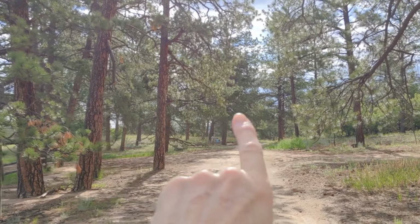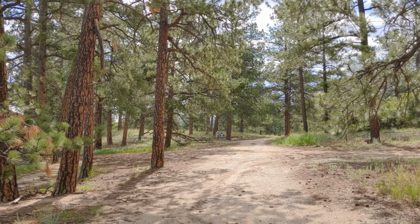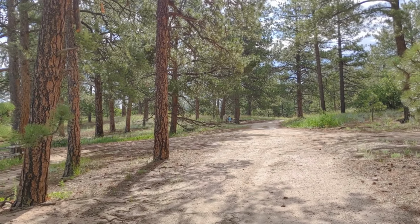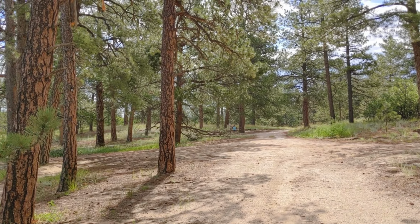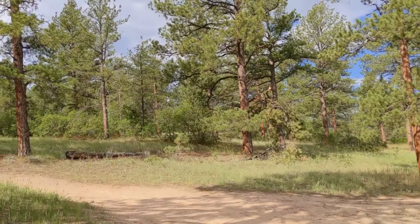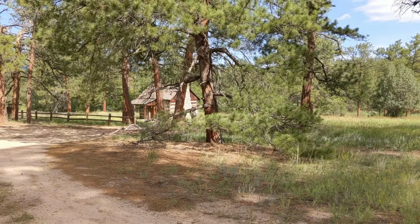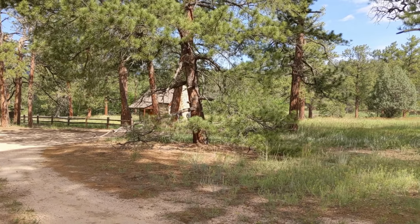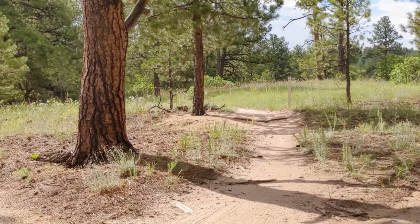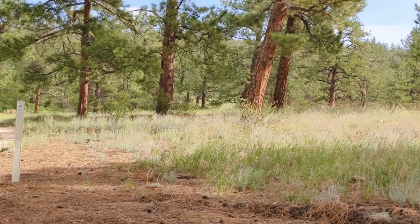There's a picnic bench up here, so if you wanted to come up and have a picnic, got a family sitting there right now. It's a nice place to just kind of sit and relax. Very peaceful. There's trails all around. So definitely a cabin in the woods. As you can see, there's trails all around.